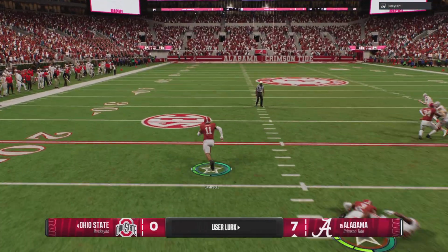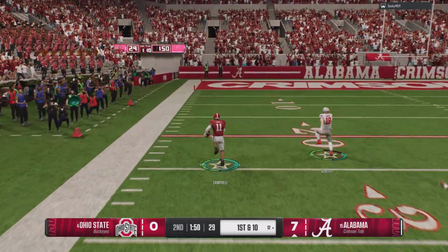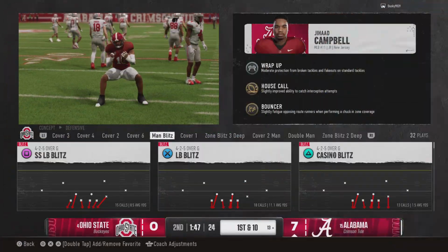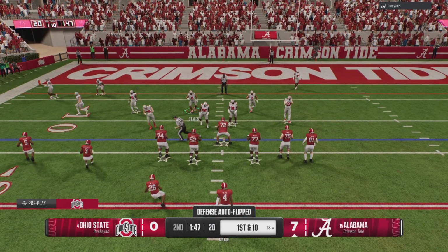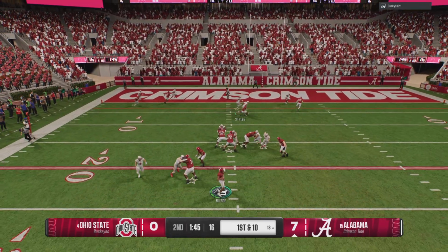Fires into traffic. It's picked off. Takes it the other way. He's at the 40. At the 20. And a big return after the INT sets up the offense for this possession. About the only good thing that happened for the offense on that play, at least it wasn't a pick six. What a return. Yeah, that didn't look good for the offense.